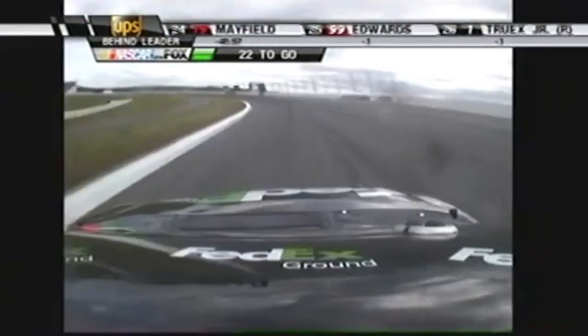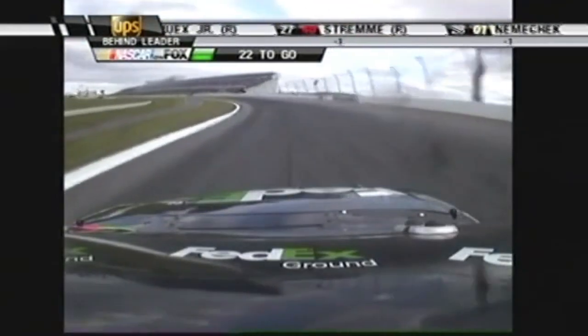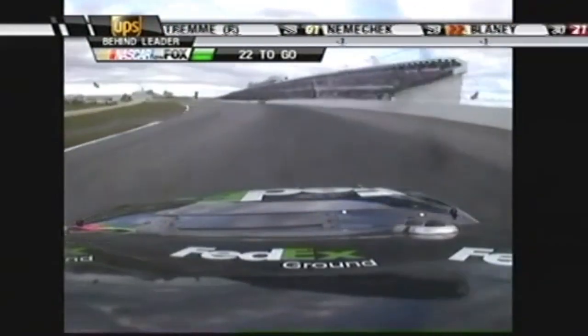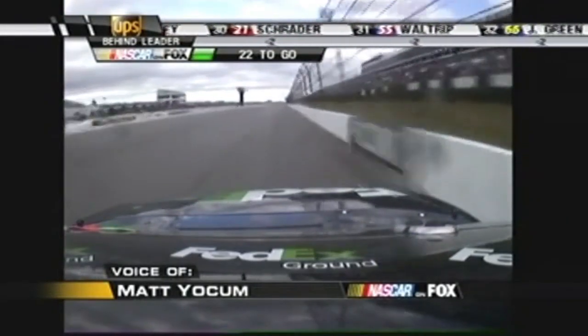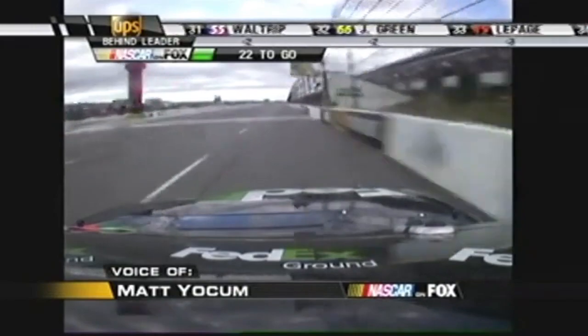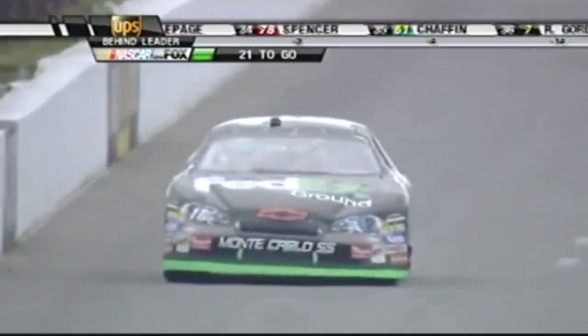Denny Hamlin, 22 laps away. Mike, when you look at what this young man and his family have gone through, his parents mortgaged their home at one point to continue his racing career. Hamlin, 22 laps away from his first points victory. And you look at the history with the number 11.